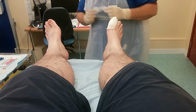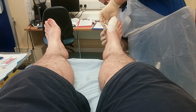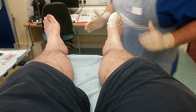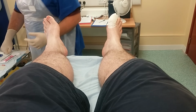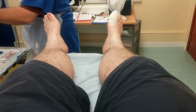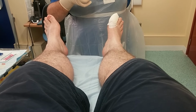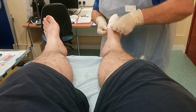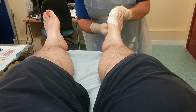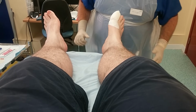So I folded it back on itself. It just makes it so much easier to get it between the toes. This is one of the few occasions we go right the way around the tape. Normally, we don't, because in theory, we don't want to put another turn in there. We've got to this point, it should, from now, get smaller as the anaesthetic gets absorbed and processed. So the toe shouldn't swell any more than it already is. That's that.